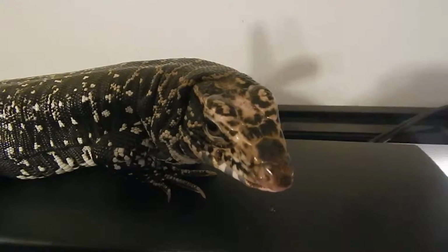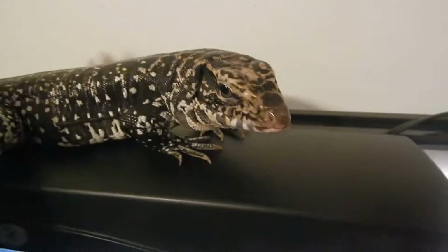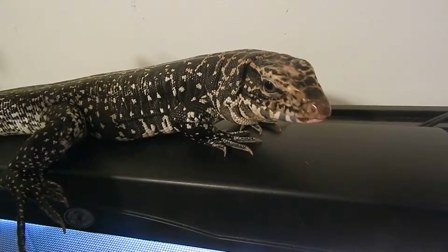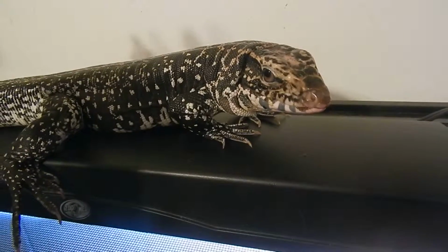Also, he had this spot on his head when I got him. I don't know what it's from. I don't know if it's like a burn spot, but it was like that when I got him. I kind of rescued him, so it was already like that when I got him. In case anybody's wondering, why is that spot on his head? That's what it is.